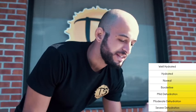And so how do you know if you're drinking enough water or not? Here's a great one. You guys can use the restroom and check the color of your urine, okay? If your urine looks like apple juice, then we know that you're not hydrated. But if your urine is clear with a light tint of yellow, that means you're pretty well hydrated.